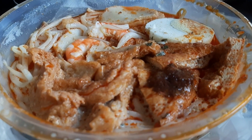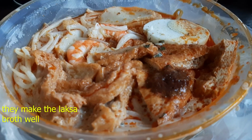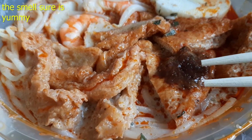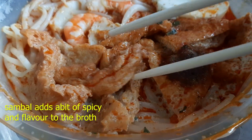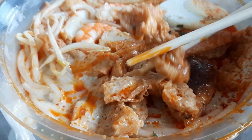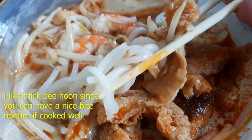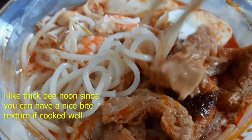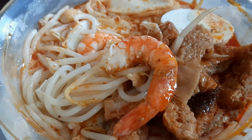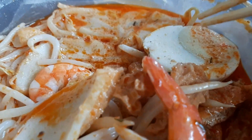The first thing I must say is, I do like the smell coming from the Laksa. It smells very, very good. You put in some sambal here, as you can see, which adds a bit of spiciness. Then you also have some fried tofu, I think also some beancurd skin. Then the noodles is thick bihun together with bean sprouts. You also have some prawn, probably some fish cake too, which is here, and half a hard-boiled egg.